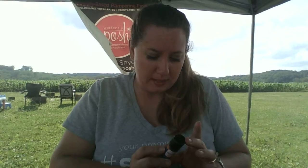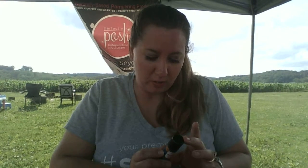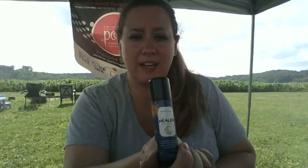It was the first product that was ever made for Perfectly Posh, and it was made for eczema. So you can put it on dry, rough patches, exfoliate the area really well, and put this on before you go to bed. It's wonderful. It doesn't have that burning feeling. It's beeswax, shea butter, orange oil, vanilla oil, and tocopherol, which is a vitamin E, which we use as a preservative. And that is all that is in this wonderful stick known as the healer.